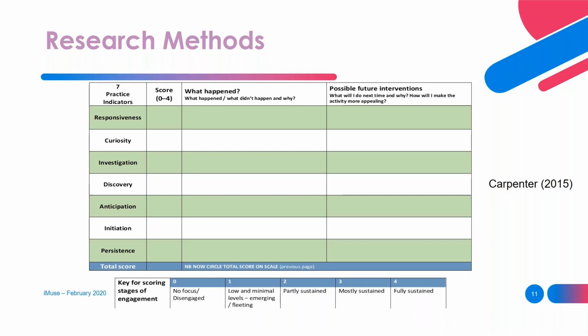So this engagement scale works by using 7 different indicators of engagement, and you score them from 0 to 4, and then you add up all the scores. So the different indicators of engagement are responsiveness, curiosity, investigation, discovery, anticipation, initiation, and persistence. So I scored the students against all of these areas in the iMuse session, and then added up the total score.